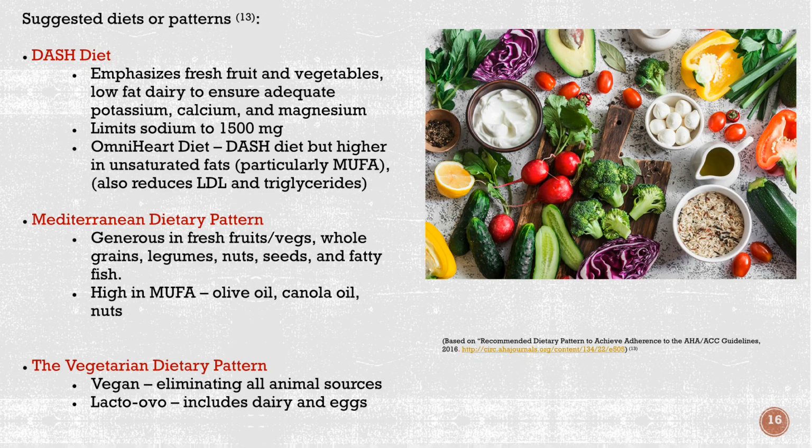The vegetarian dietary pattern is another pattern that's recommended by the American Heart Association. The vegan diet eliminates all animal foods. That includes dairy and eggs, where the lacto-ovo vegetarian diet includes dairy and eggs. A vegan diet will be naturally very low in saturated fat because it does eliminate animal sources. We would want to be careful to still limit tropical oils on a vegan diet. And it will typically be high in fiber because of all of the plant foods that we're eating.